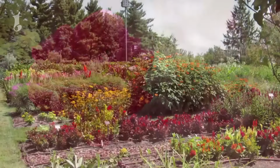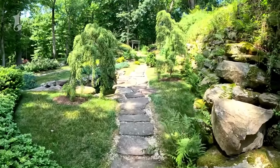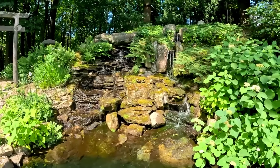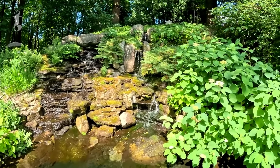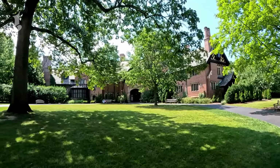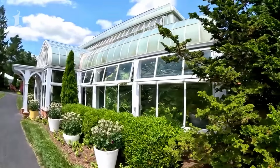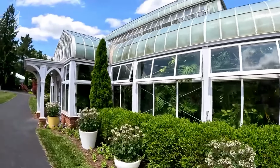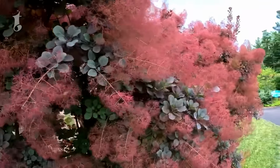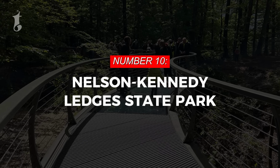Outside, the estate stretches across 70 acres, with formal gardens, walking paths, and a beautiful greenhouse that's still bursting with color. While many tourists pass through Akron without even knowing it exists, Stan Hywet is open to the public and offers guided tours that walk you through both the mansion and its gardens. Whether you're a history buff, a lover of architecture, or just someone who enjoys quiet beauty, this spot is a must-see.